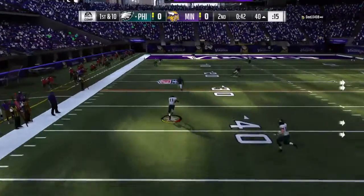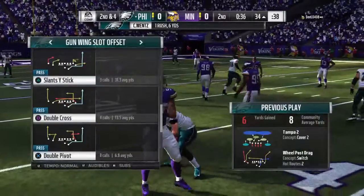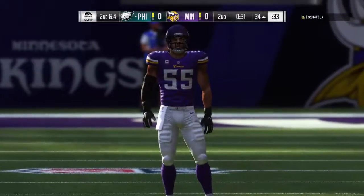Wentz now on 1st down. Dancing to his left. Room here to run. Busting through contact. Just wasn't a huge hole there for him to operate. Stopped just inside the 35-yard line. The improv on the scramble there gets him 6, and it'll be 2nd down.